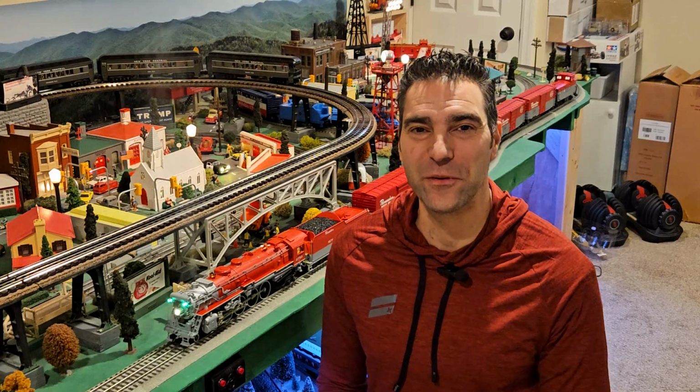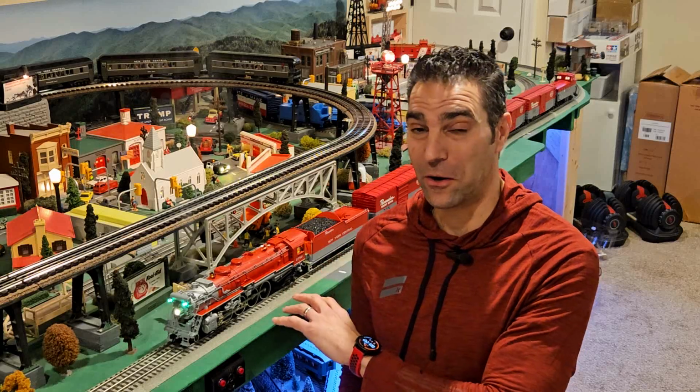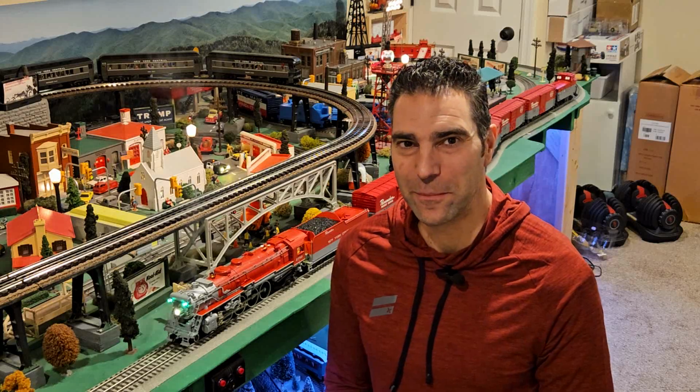And be on the lookout for a video where I will compare the Lionel Pacemaker, this is a Mohawk, to the MTH Pacemaker Hudson. Yes, different engines, but let's just see if we can figure out who did it better.